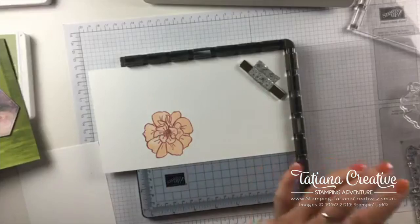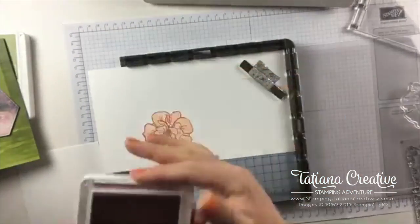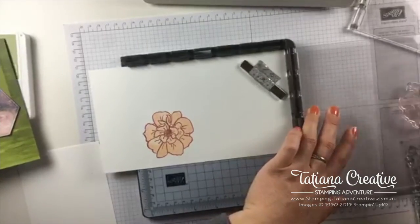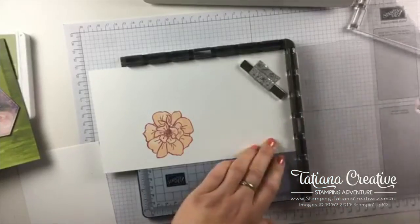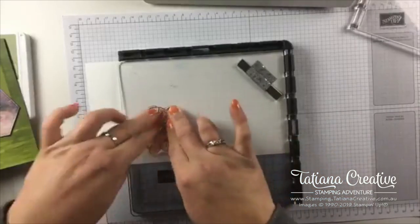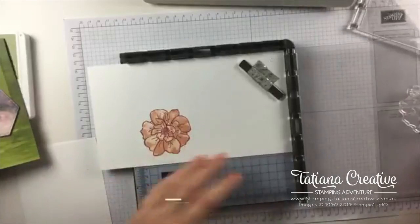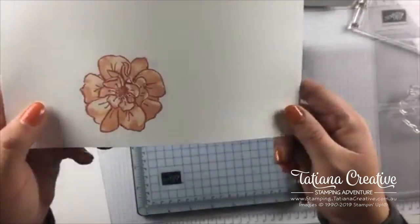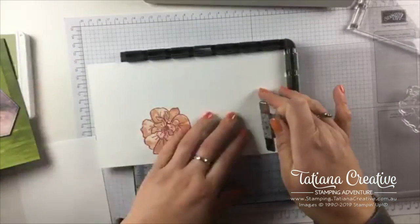Now for the final colour, which is my medium pink, I'll be using Blushing Bride. So I'm inking up Blushing Bride, and it's going to stamp right over there. And you can see we have this stunning multicolored flower. How cool is that? I love it. It's so pretty. So pretty.